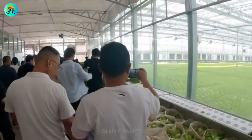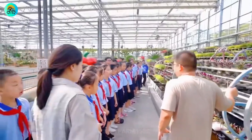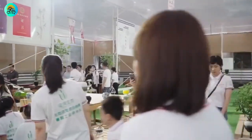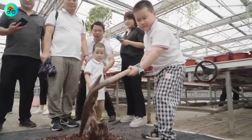The farm regularly opens exhibitions for diners to visit the factory process, and also promotes picnics aimed at school children, the future seeds of the country. This helps the young generation to be exposed and familiar with clean agriculture, creating a foundation for sustainable development in the future.